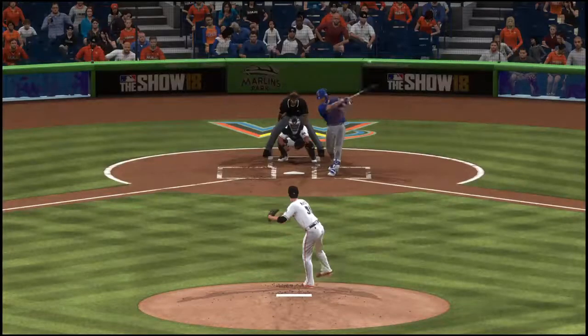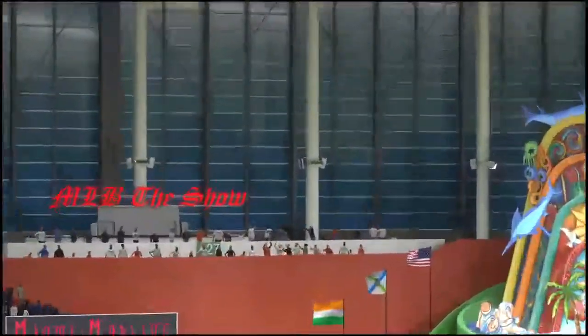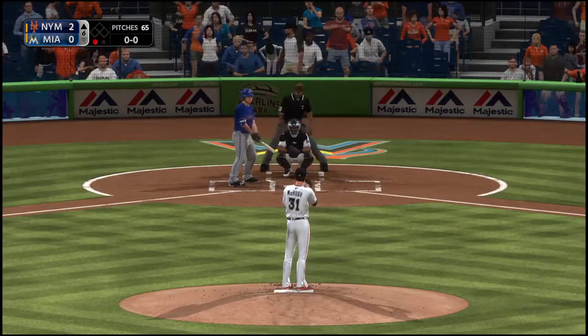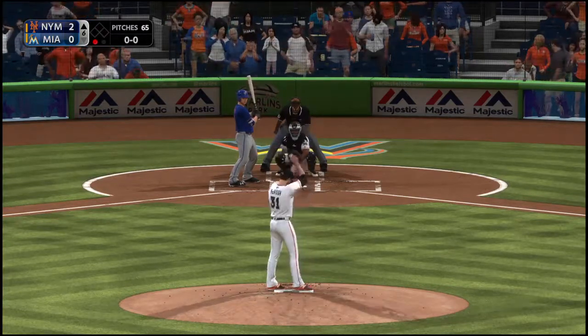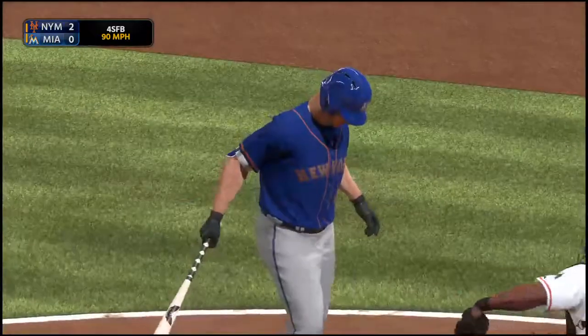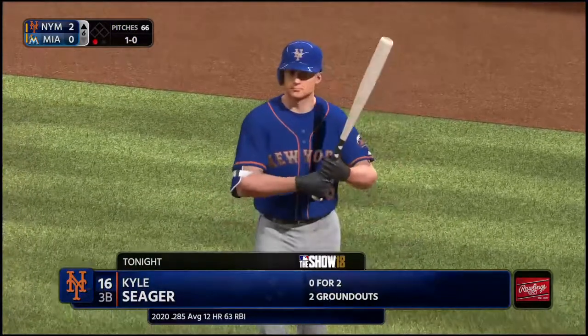We've mentioned he's one of the best home run hitters in the league, but that one was a little different. That one was an absolute bomb, north of 450, I'm guessing. Now batting, third baseman, Kyle Seager, as he lays off a fastball too low for ball one. He's 0 for 2 in the ballgame so far.